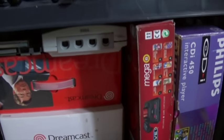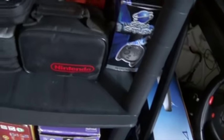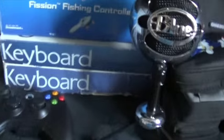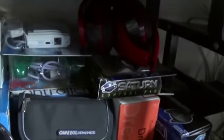Boxes, that's a spare Dreamcast and a spare Dreamcast motherboard. And a GD unit, just in case one breaks, I can just swap them out with that one. Yeah, and then this is just like more accumulated junk, really. Handhelds, GBAs and DSs and controllers. I've got some, that's my podcasting mic. Got keyboards, fishing rods, different bits and bobs.